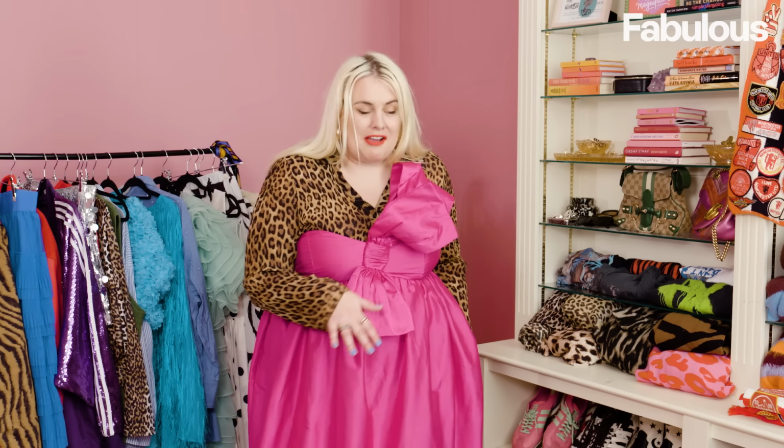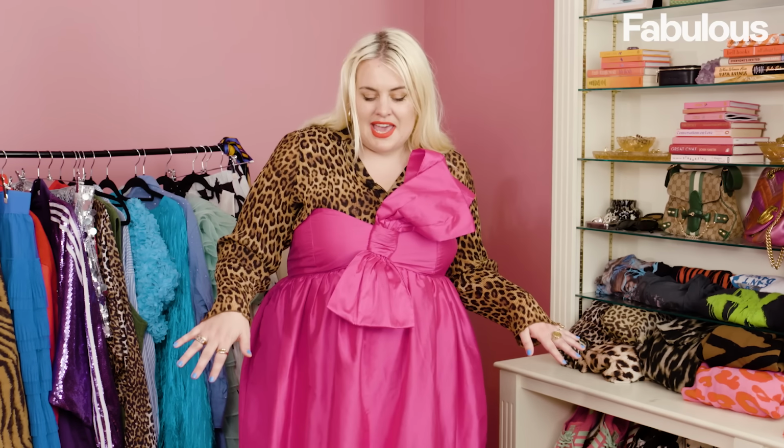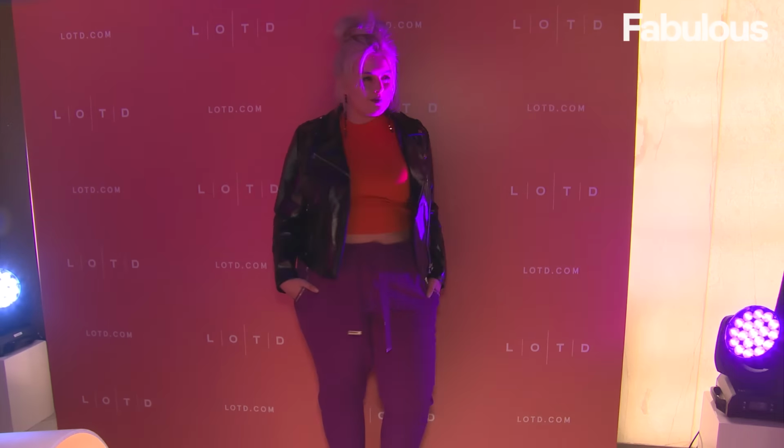Whenever I put this on, I do feel quite fabulous. A lot of people said I look like a Quality Street at Christmas. For me personally, wearing a bright colour, wearing a big piece, it makes me happy. I feel like this is proper dopamine dressing.